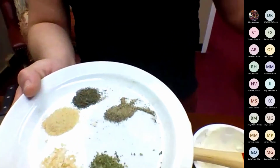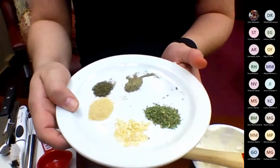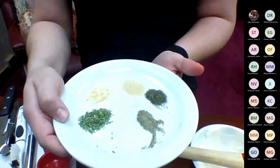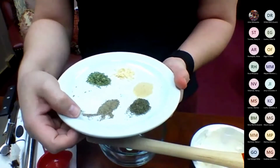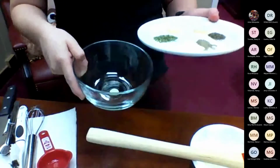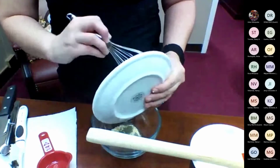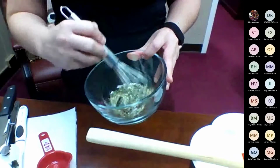Mm-hmm. And this makes a lot. So this is a great appetizer snack for the whole family. So what we're going to do is get our spices. As you recall, we have some dill right here. We have some garlic powder. We have some onion that's chopped as well, or ground onion. We have parsley. We have a 1/4 teaspoon of salt and 1/4 of pepper. So I'm just going to combine them into this clear bowl. And I'm going to mix my ingredients so that way all the ingredients can be incorporated before I put in the Greek yogurt.